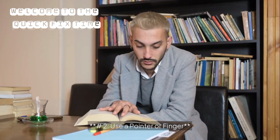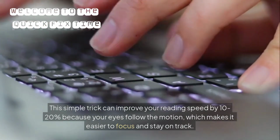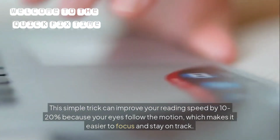Number 2. Use a pointer or finger. Using your finger or a pen as a pointer while reading helps guide your eyes and prevents them from wandering. This simple trick can improve your reading speed by 10 to 20% because your eyes follow the motion, which makes it easier to focus and stay on track.